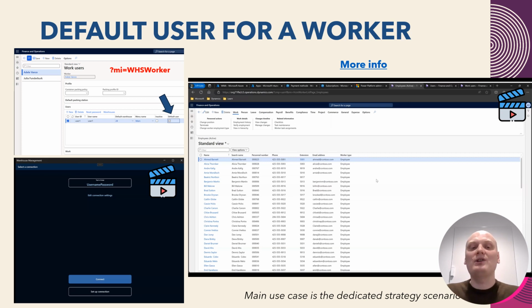So here are two videos. The first video presents how it works and what the user will see, and the other one on the right side presents how you can set up the binding. And as usual, I want to provide a link where you can find and read our documentation on Microsoft Learn.